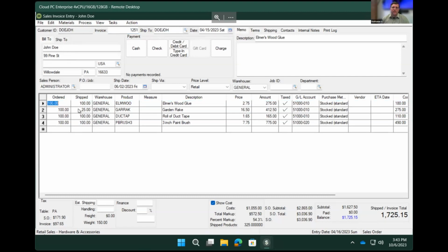So we know what the customer wanted. We know what the customer actually got. We enter that here, and we can drive all of our inventory management. It often starts here. In this case, with John Doe, before he picks it up, before I order it even for him, I want a down payment. So I can apply that down payment to this. And when he comes back in, he'll pick it up, pay the rest, and I'll invoice it.